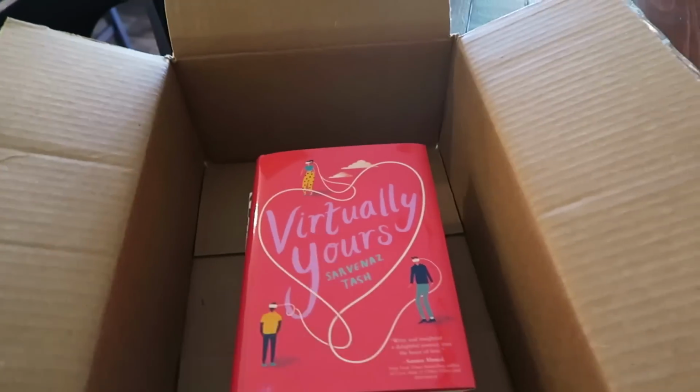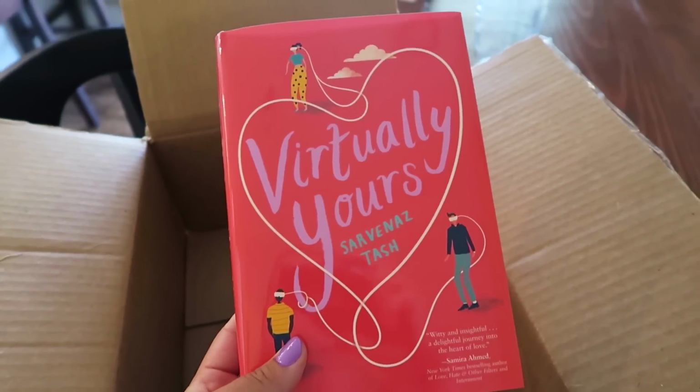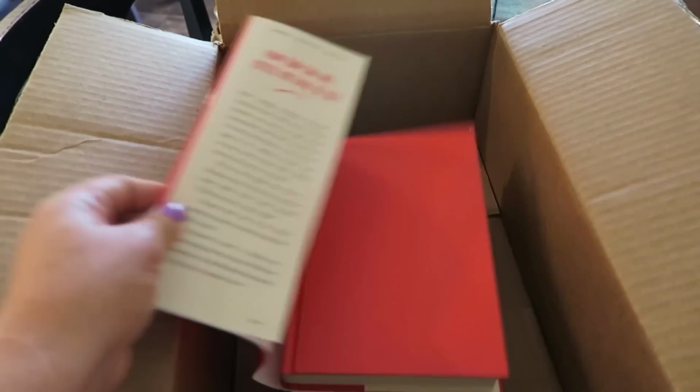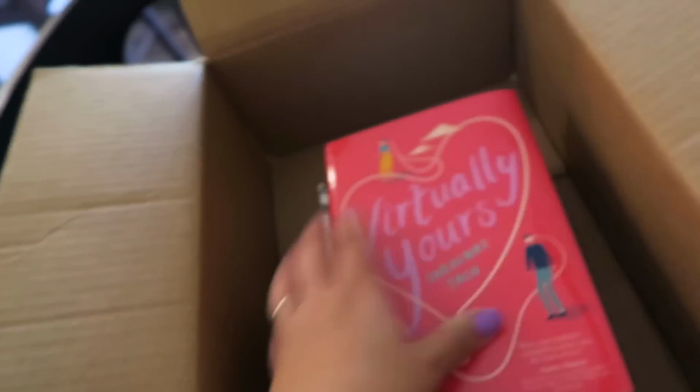I also wanted to tell you I just got some book mail from Simon & Schuster. In it, I have Virtually Yours by, I'm not going to try to pronounce that, but this is a YA contemporary book. It looks very cute. I need to do more research on it. There's more information if you want it.